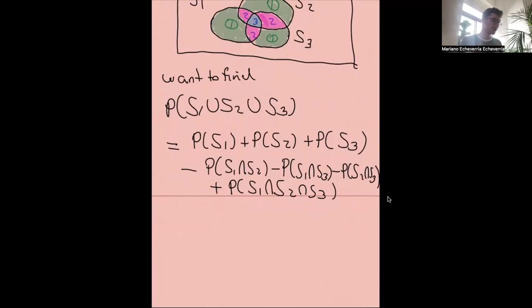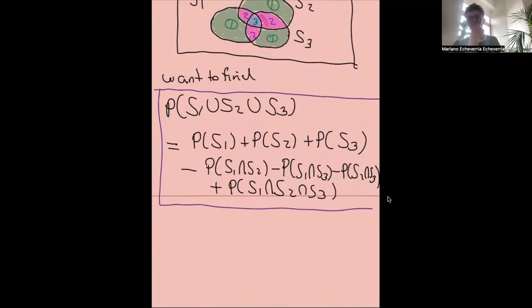Is that making sense? So that's how the probability for the union of 3 events would be computed. Is that making sense?